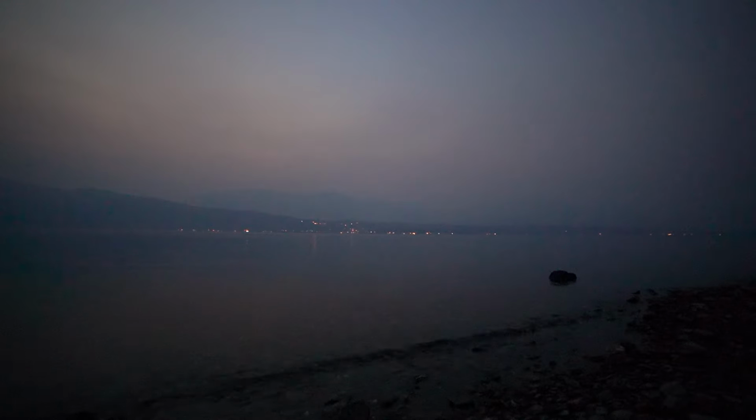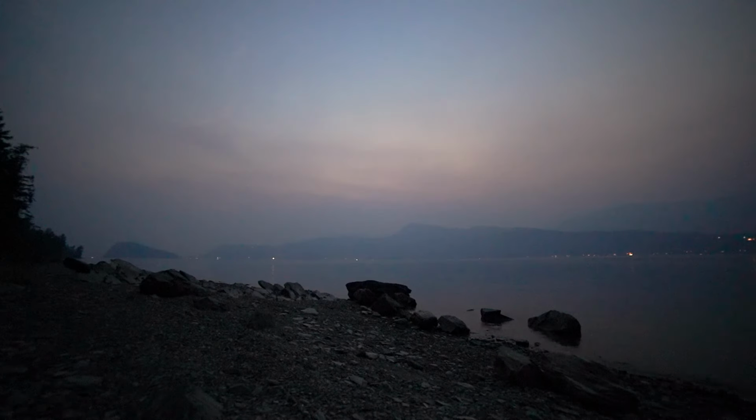And as the sun set, the lake itself calmed, till there wasn't a ripple on the whole thing. As the lake descended into darkness and the last remaining glow of the sun disappeared, the lights in the houses across the lake came on, replacing the stars that wouldn't be seen tonight.